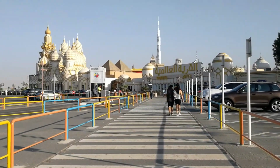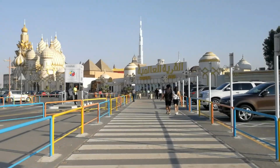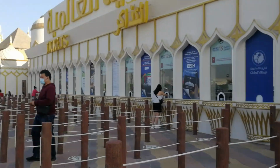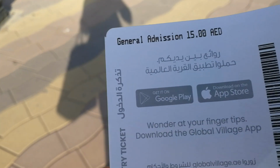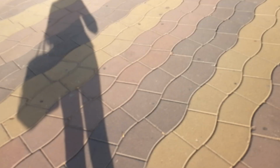So we are now in Global Village. It's about 1 hour from the Union Metro Station. So this is where you get the tickets. The ticket is only 15 dirhams.